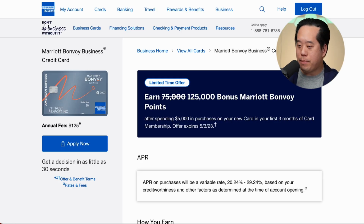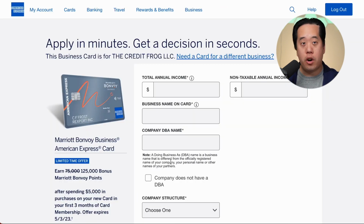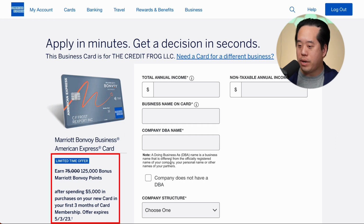Okay, so here I am at the main application page, so let's go ahead and click Apply Now. Since I'm already signed in, a lot of the information has already been pre-populated, but at this point, let's make sure that we have the right card with the right sign-up bonus. And you can see here that we have the Bonvoy Business card, and we have the limited time offer of 125,000 Bonvoy points after spending $5,000 in the first 3 months, so we're good there.